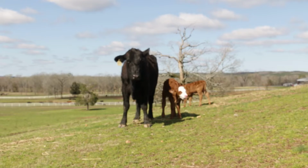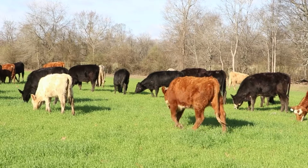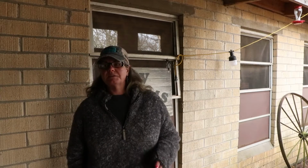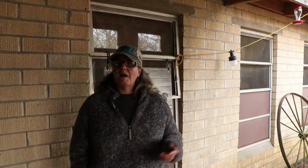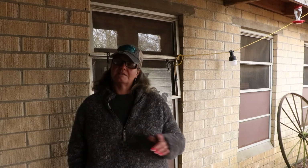So every breed is a little different. Some people like a grass-fed only beef, some people like a little grain finish, and some people like a completely grain finished beef. So it just depends on how you like your beef, and that's another great reason to buy local, so you know exactly what you're getting.